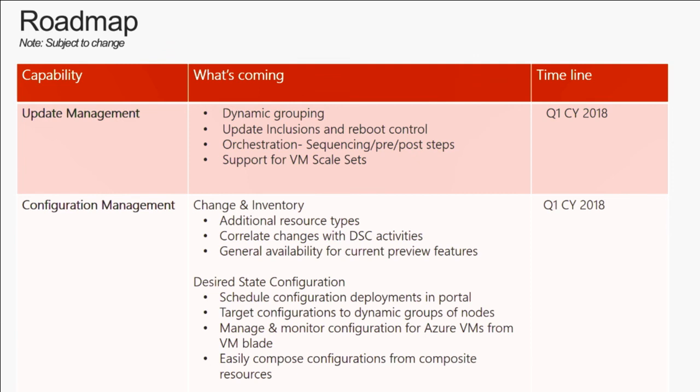Reboot control. He answered the question earlier. I understand people want to control when to reboot because of their applications. So we're going to give you a control: you can choose that we will not reboot. But most of the time you require a reboot, so you can reboot whenever is convenient, based on your application needs.